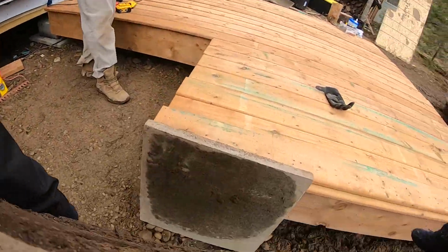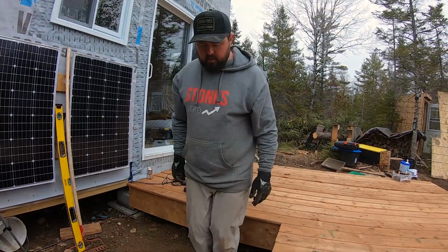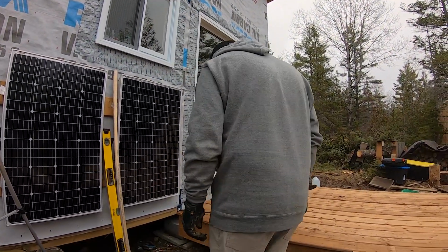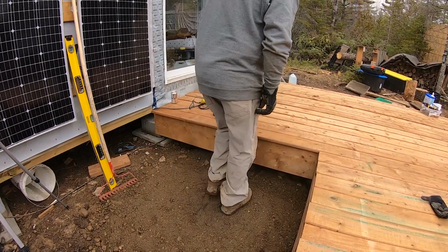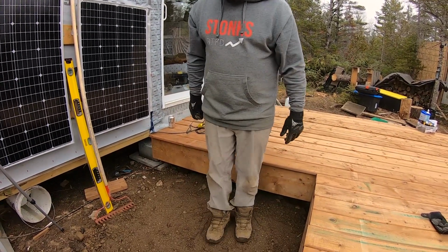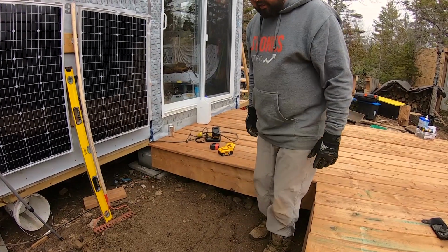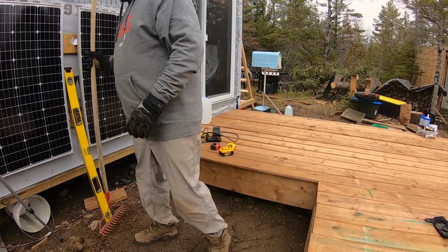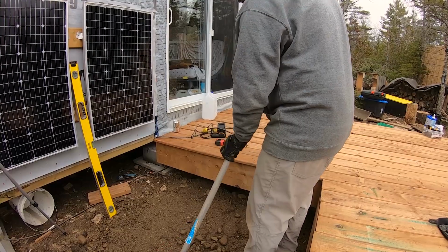Hey. I don't like how smooth this is. See what I mean? Well, yeah, it's full of water and mud. Are you just putting those down right now or what? No, this is gonna be where our landing is, but I wanna build the landing so I know what to do with the stairs. What do you think? Is it level? Yeah, we gotta level.